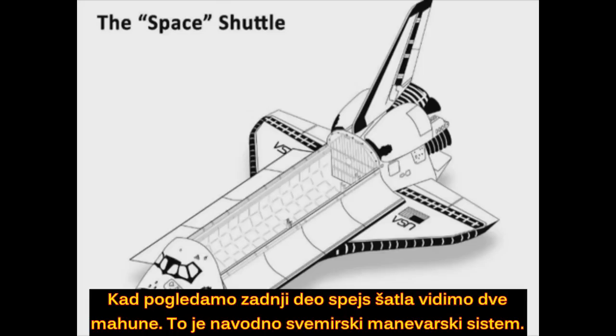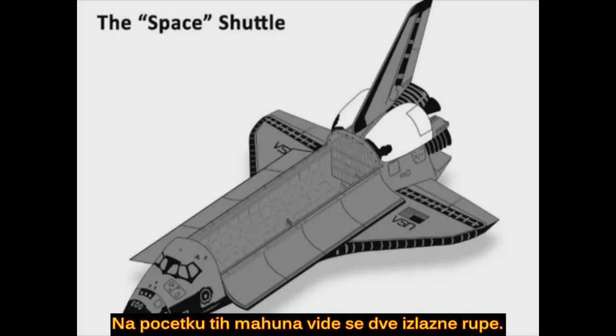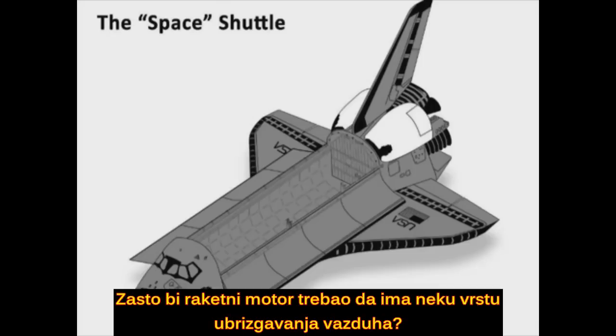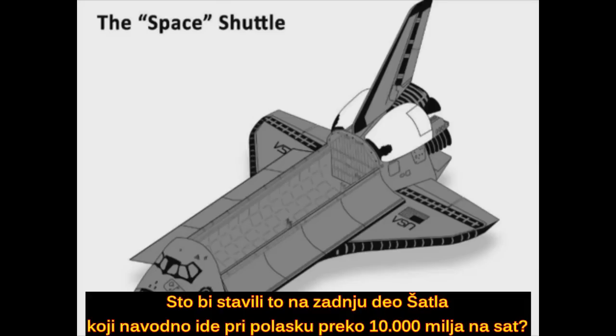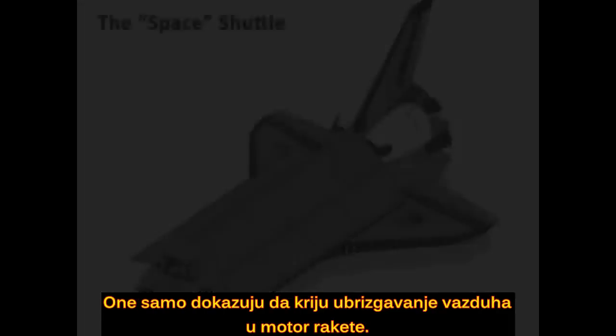When you look at the back of the space shuttle, you can see two odd-shaped pods. These are supposedly the orbital manoeuvring system. On the front of these pods are two odd-shaped holes. Why would a rocket engine need some kind of air intake? Wouldn't it be dangerous to put such air intakes on the back of a shuttle, which on takeoff is going over 10,000 miles an hour? Wouldn't they just rip right off? Very strange. No, these holes are precisely what you'd have if you wanted to hide an air intake to a jet engine.